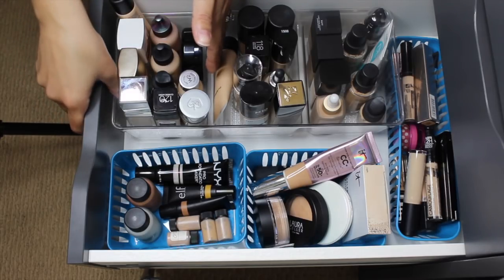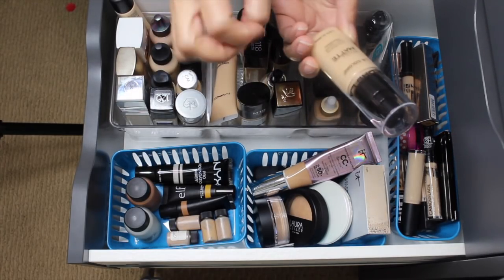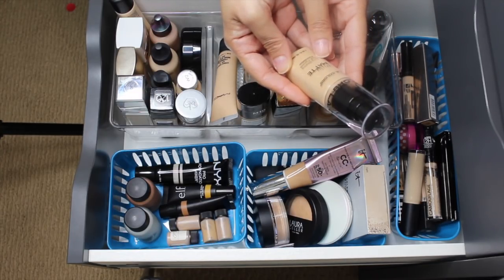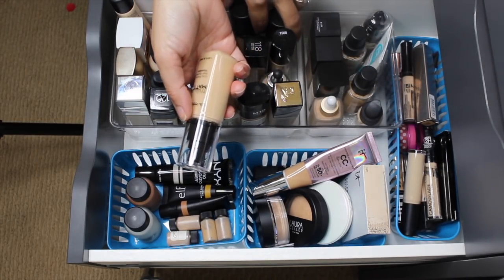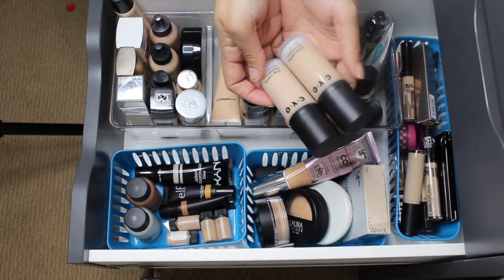I guess I do have some new foundations in here that I never mentioned. They didn't go into my new makeup drawers because, well, I tested them. I have the LA Colors Truly Matte Long Wearing High Pigment Foundation. It's either I pull this in or I pull in the CYO Life Proof Foundations, which I finally was able to get my hands on.